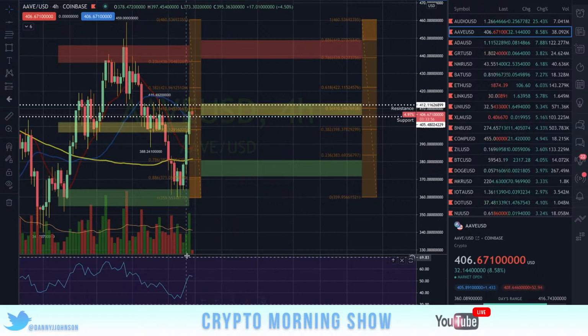RSI dead center, so volume, we're on a new candle here, and it is about half. We're about a fifth of the way through this 4 hour candle. So volume is looking good. We're going to need it to get up through this yellow light as we all stomp the gas and blow right through there. Let's have a look at MKR USD.